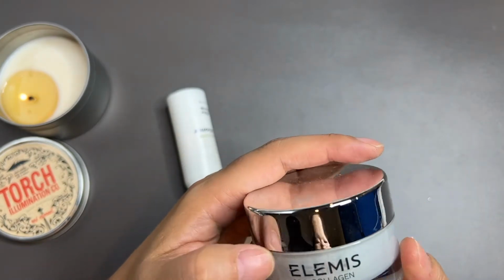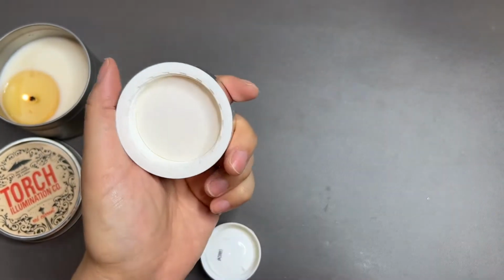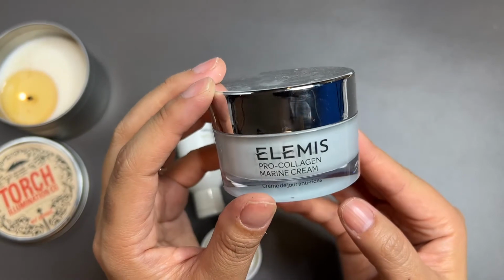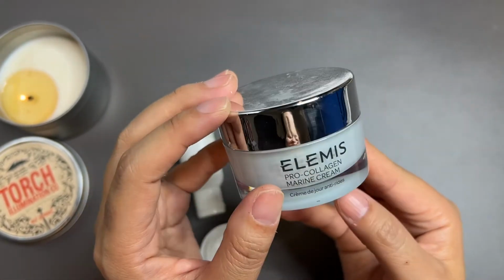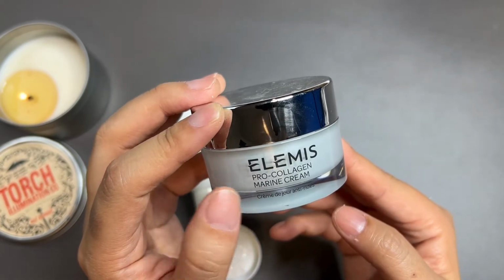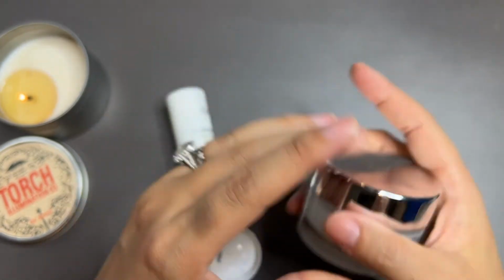This is the LMS Pro Collagen Marine Cream. Love this. It's expensive. I wish it wasn't. It smells fantastic, kind of like an artificial grape, but I love it. And I just wish it weren't as expensive as it is, but I love it with my whole heart. It's so good. I currently also use the LMS Day Cream with SPF 30 in it, but this one was the one. And they also have a night cream for the Pro Marine Collagen as well. It's so good. I love the entire line.